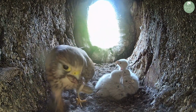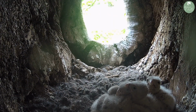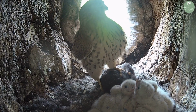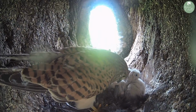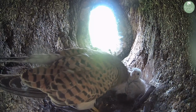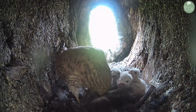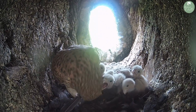And there's been some really unusual prey items brought in. One day I saw them bring in a common lizard, and this would be a really protein-packed meal. And another time, the female brings in an adult male blackbird, and the feathers just carpet the nest. And soon the chicks are taking in bigger pieces of food and even squabbling over it.